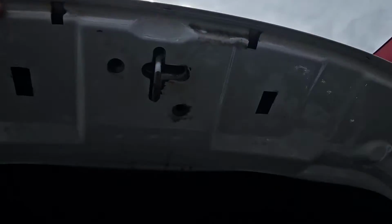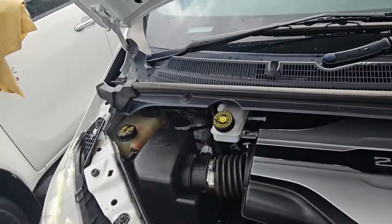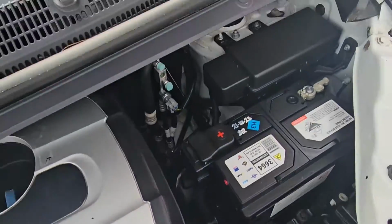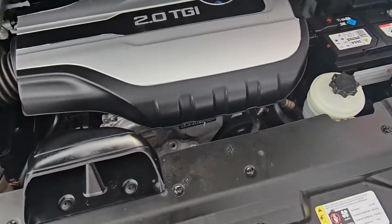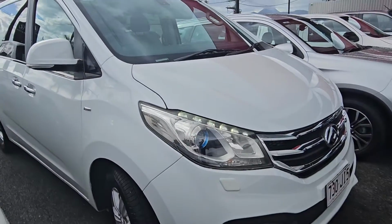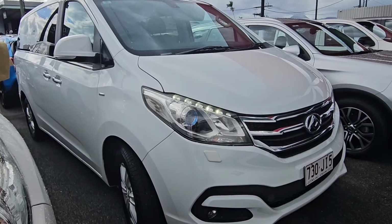Okay, so we just pop that one up. Inside there as well, see a little 2-litre turbo motor. Incredibly quiet through the inside here. You've got the batteries all through there as well. Super clean on the engine bay. And that's pretty much everything. You've got these beautiful daytime running lights. They're going to be on the whole time you've got the car on as well.